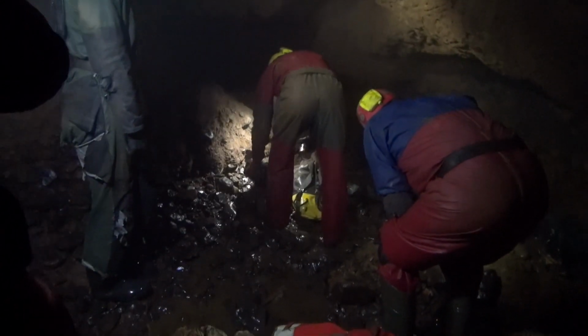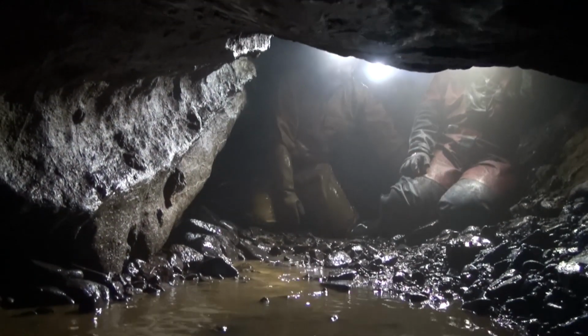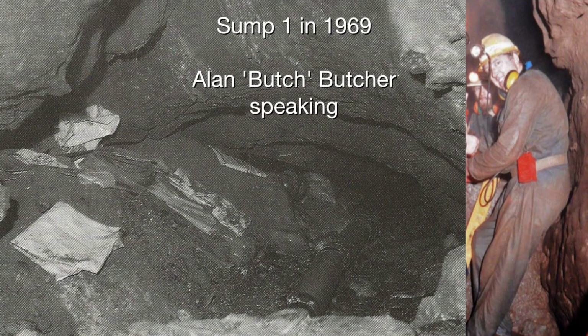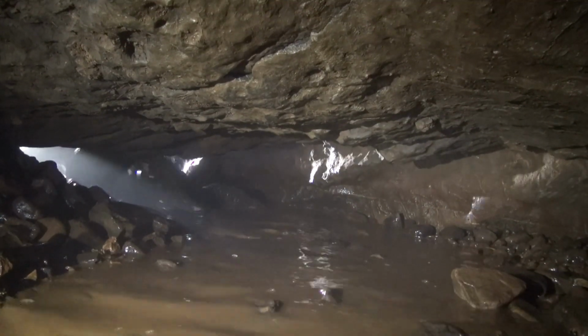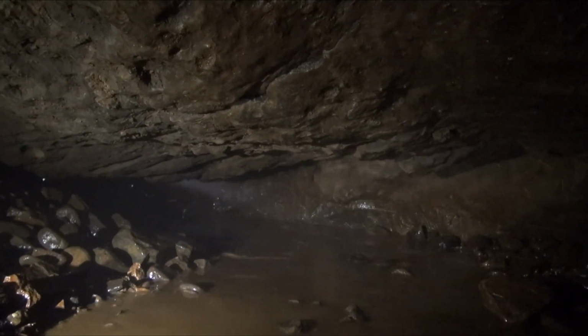Sump 1 was a major sticking point in the exploration of the cave. First visited in 1957, sporadic but intensive attempts to pass it were eventually successful on Halloween night 1969. There were a number of attempts to pass Sump 1 by bailing and digging, and with the use of divers digging underwater. In early 1969 it was decided to build a series of temporary dams to prevent water reaching the duck and to allow the sump to be dug in relatively dry conditions.